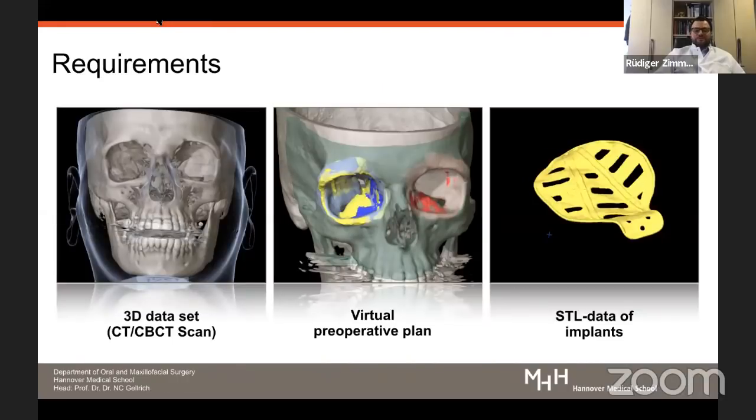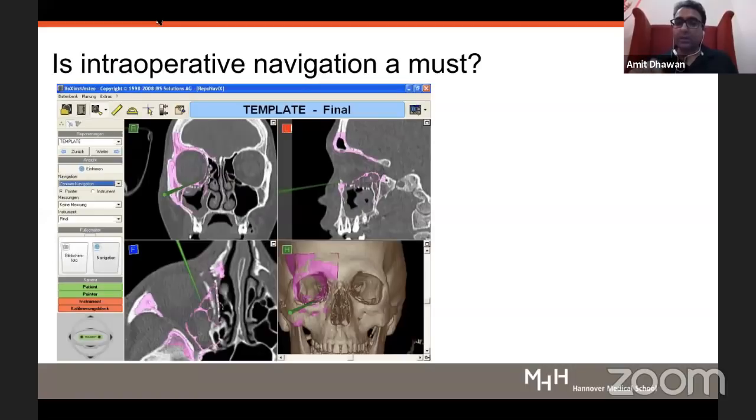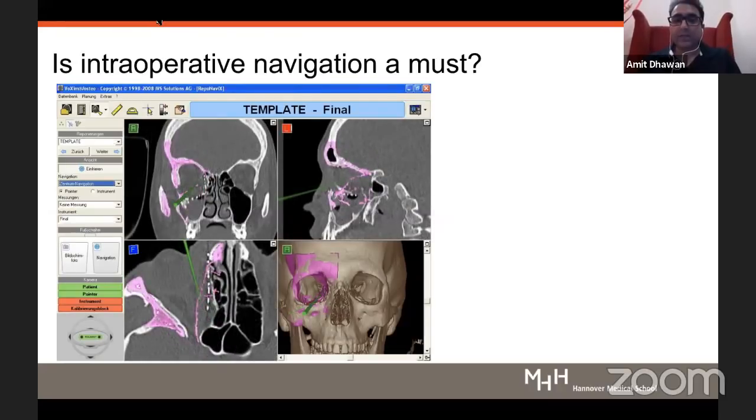Rudy, I want to interrupt you. Can you go back to the slide where you have shown the CT scans, and with your cursor, can you again discuss whatever you have discussed here, because the audience has not understood what you really spoke here.